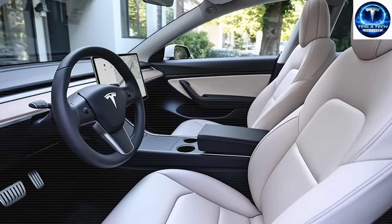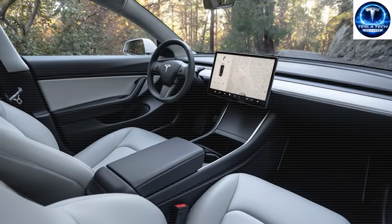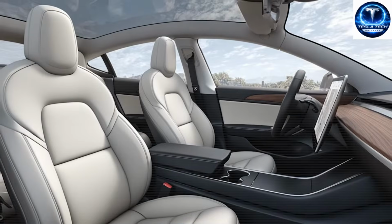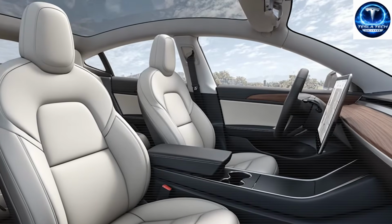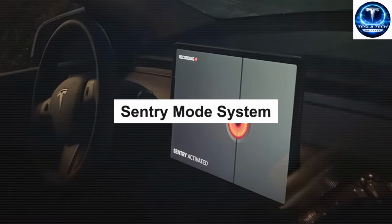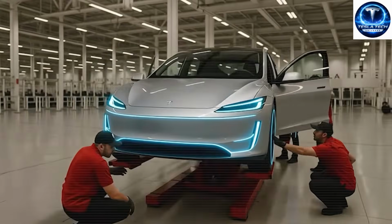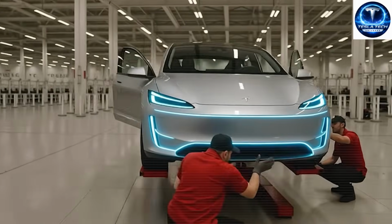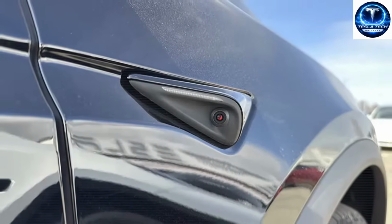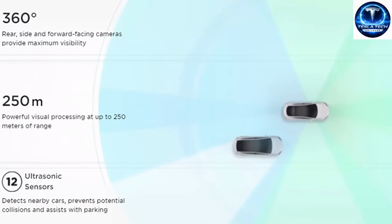Furthermore, the incorporation of wireless charging technology in the Model 2 substantially improves convenience while reducing wear on charging cables by approximately 60%. This advancement extends the lifespan of accessories by an estimated 2 to 3 years, promoting a tidier interior environment. In addition to these features, the advanced Sentry Mode system incorporates 8 high-resolution cameras alongside ultrasonic sensors, significantly enhancing security measures. This comprehensive system has demonstrated a greater efficacy in resolving incidents compared to conventional alarm systems.